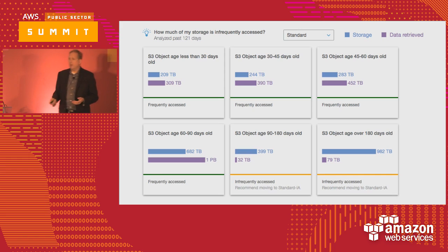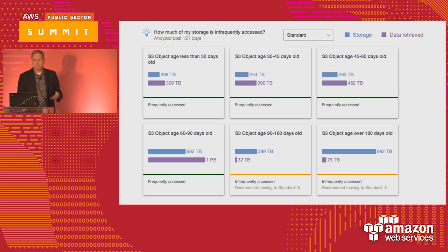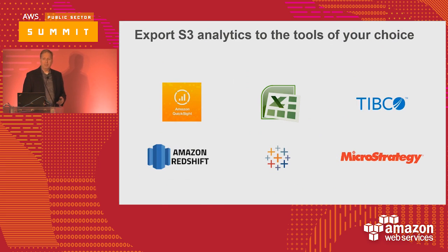In this case, we looked at how much of the data is infrequently accessed, analyzed over the past 120 days. You can certainly see that a lot of it was accessed within 30, 45 days, and so on, but then there's a huge drop-off between 90 and 180 days. So there, we come up with a recommendation of what lifecycle policy to set.